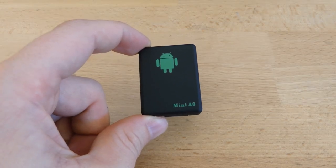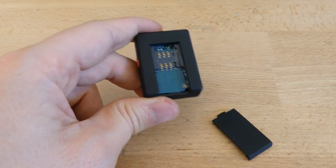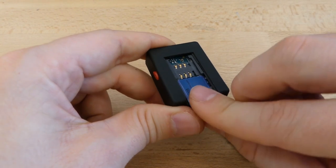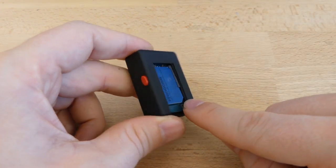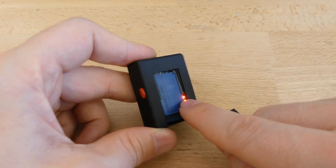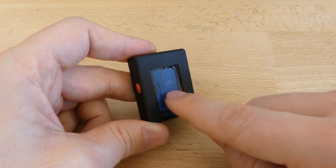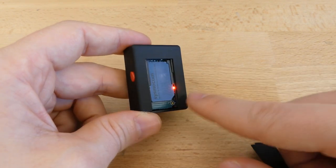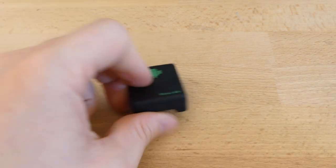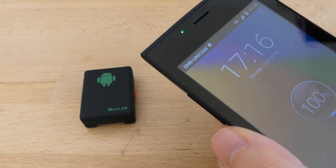The small GSM tracker is pretty straightforward to use. On the back, you have a SIM slot where you can insert the SIM card. And as soon as you insert the SIM card, there will be a red LED right here. This red LED indicates that it is powered on, and it is only powered on if the SIM card is in there. Now it is connecting to the network. The blinking indicates that it connected to the network, and now we will just use a phone.